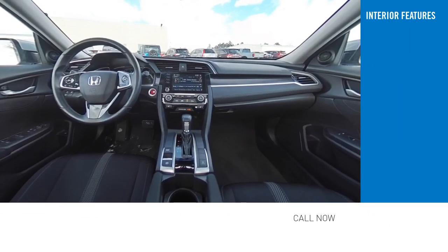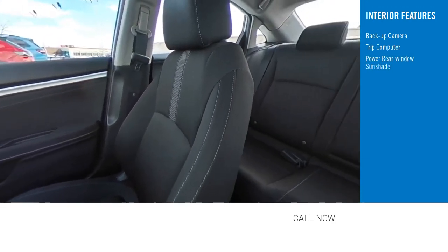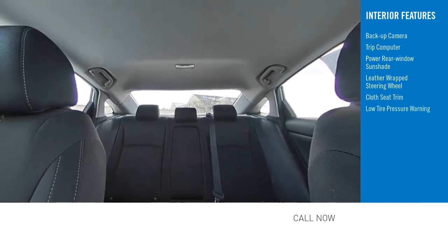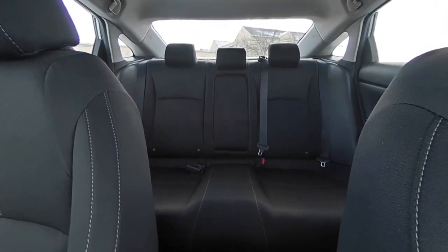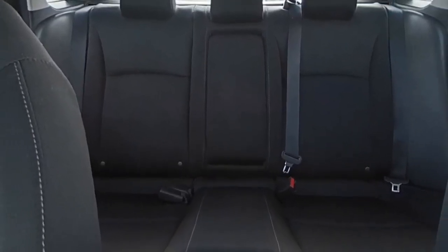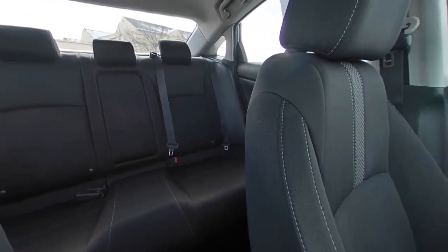Inside you'll find backup camera, trip computer, power rear window sunshade, leather-wrapped steering wheel, cloth seat trim, low tire pressure warning. Honda Civic, practical, awesome gas mileage, and incredibly reliable. Take this vehicle for a spin and see why so many shoppers are now proud owners.